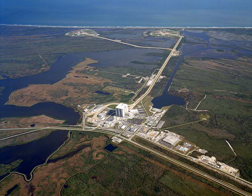SpaceX leases Launch Pad 39A from NASA and has modified the pad to support Falcon Heavy launches in 2017 and beyond. NASA began modifying Launch Pad 39B in 2007 to accommodate the now defunct Project Constellation, and is currently preparing it for the Space Launch System with first launch scheduled for December 2019.